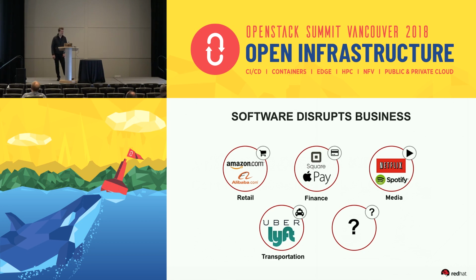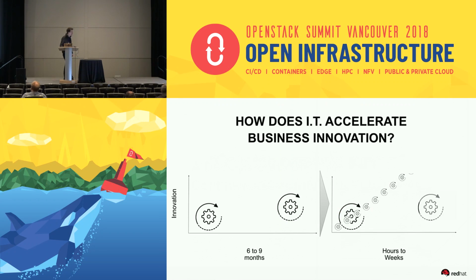Software is quickly enabling these disruptors to stay ahead of the competition by innovating faster than the competition. So how does the typical enterprise keep up when the typical enterprise takes 6 to 9 months to release new software to production, versus the disruptors who are able to deliver software every hour or every day or every week?